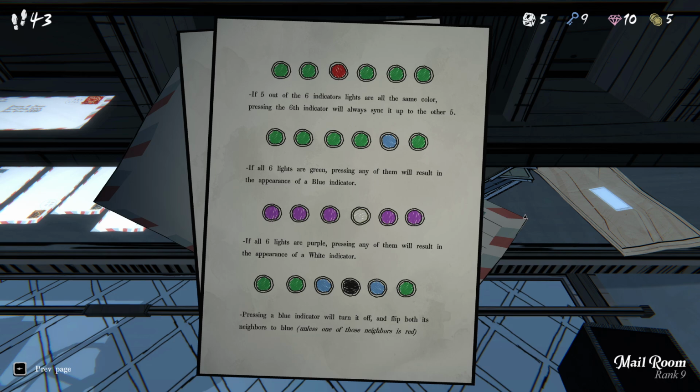Randolph, this is the ticket, my friend. If 5 out of 6 of the indicator lights are all the same color, pressing the 6th indicator will always sync it up to the other 5. If all 6 lights are green, pressing any of them will result in the appearance of a blue indicator. If all 6 lights are purple, pressing any of them will result in the appearance of a white indicator. Pressing a blue indicator will turn it off and flip both its neighbors to blue unless one of those neighbors is red. Damn it, Randolph, I thought these were going to be codes.